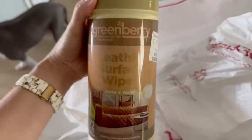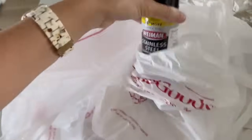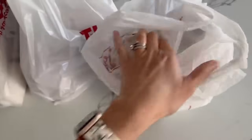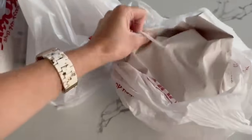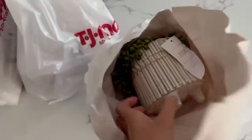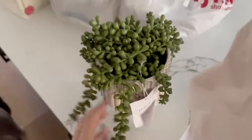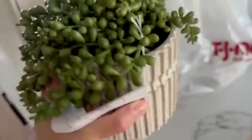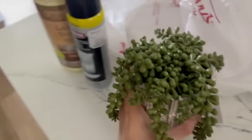And then for the new couch, I picked up these leather wipes so I can keep it clean. And then in my kitchen cleaning video, I ran out of my favorite stainless steel cleaner. The other thing I got from Home Goods is over here. Let's see if I can. This cute little plant. I think I'm going to use it on the coffee table in the loft. But either way, it is so pretty. I feel like I can use this several places in the house. And this, I believe, was $14.99. So that's my little haul from Home Goods.